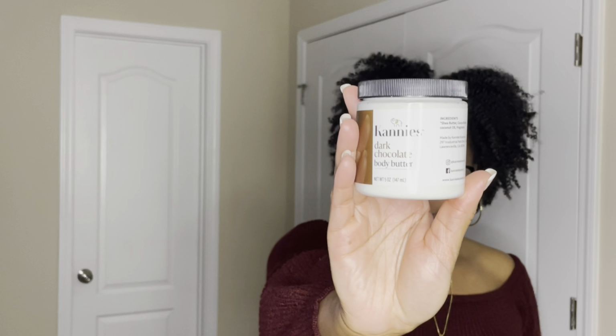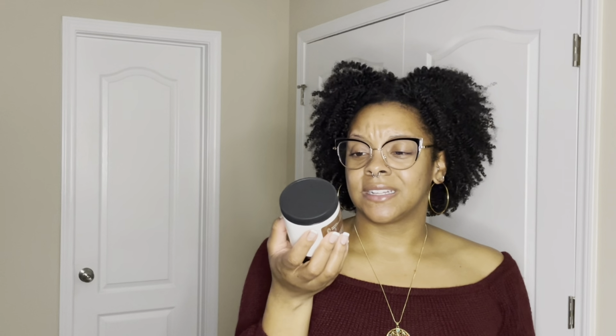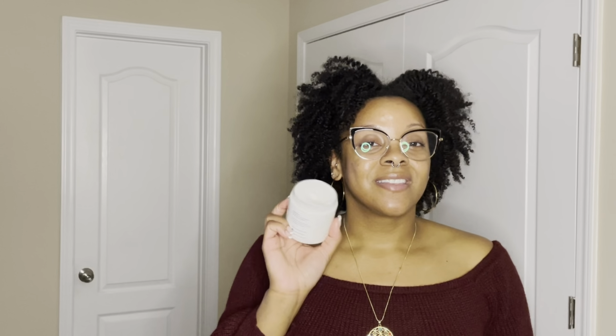So that's that there. And they do have new labeling and stuff like that. I think the last ones I showed y'all were the old labels. And this smells so good. For me personally, oh my God, I love the smell of pure cocoa butter. That's what this smells like. It smells like literal dark chocolate. If you go buy a dark chocolate candy bar, that's exactly what it smells like. And it smells so good.